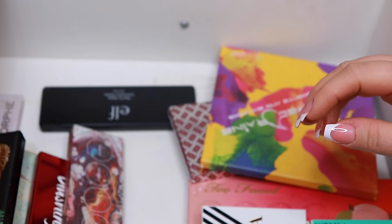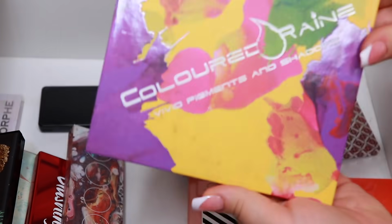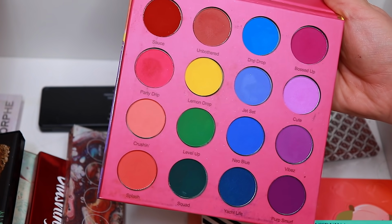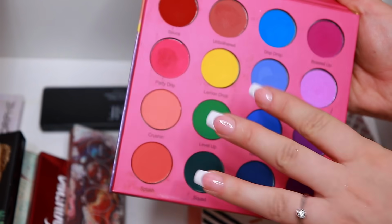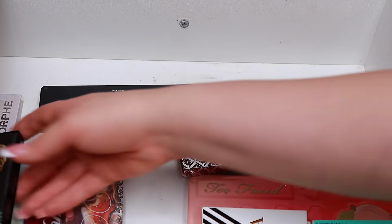She's gonna be kept. And I wanna keep one rainbow palette, and I think it's gonna be Colored Rain, the Vivid Pigments palette. But to be fair, I haven't used this a whole lot. I never dip into this palette when I just want a dash of purple or a dash of green. So maybe she will be decluttered in the future, but for now she's being kept.